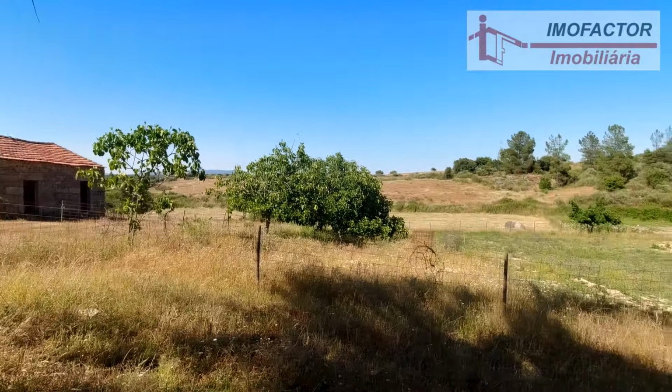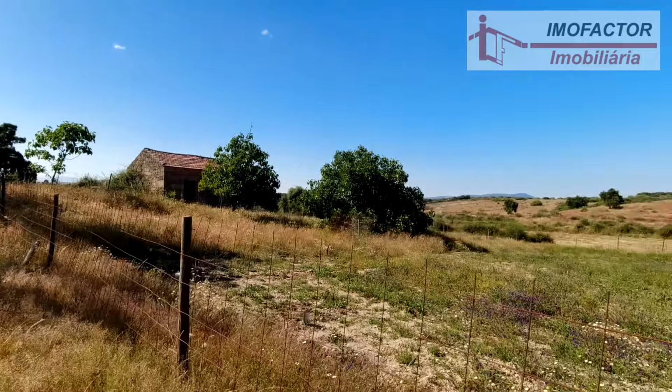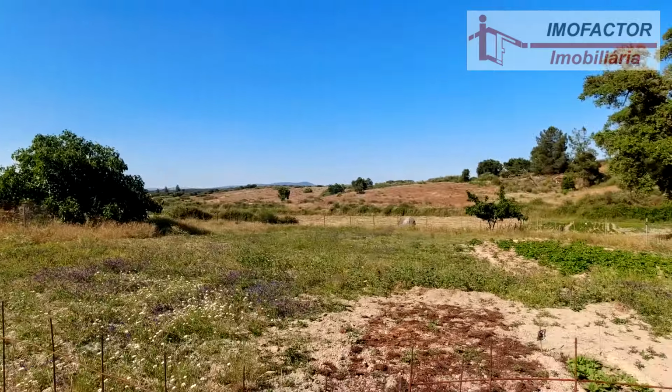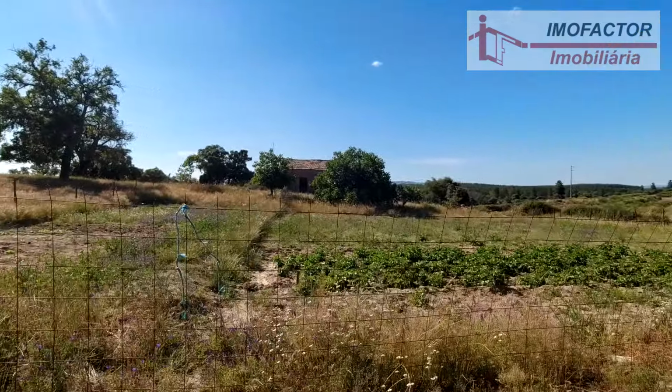The farm is divided into three distinct areas. Facing one of the two largest wells, close to the house, is this fenced vegetable garden area, with fertile, treated land, with some fruit trees, which occupies around 4,000 square meters.